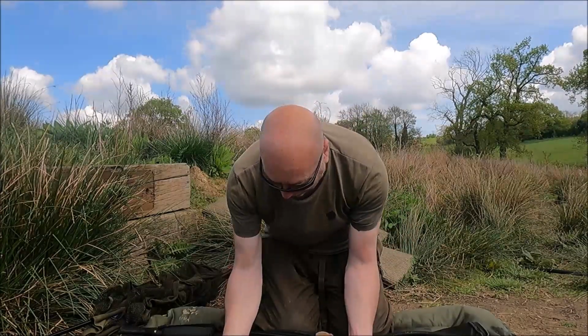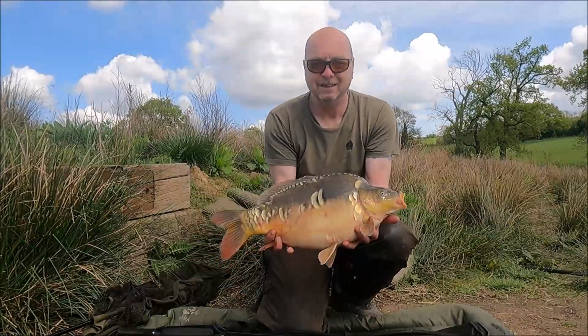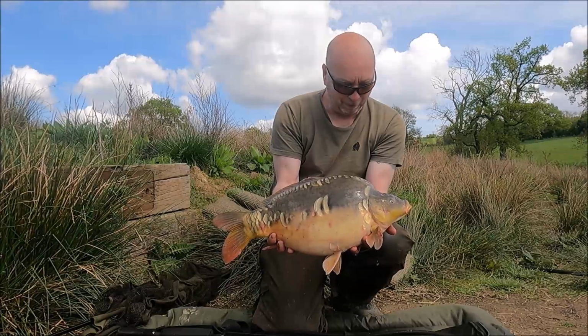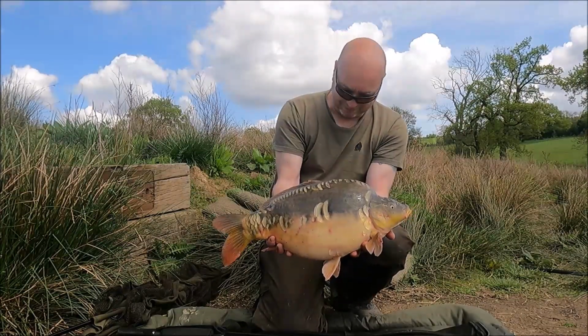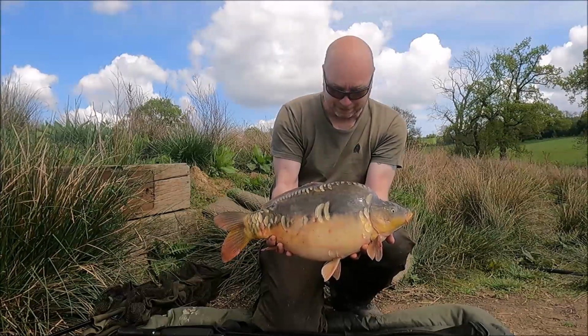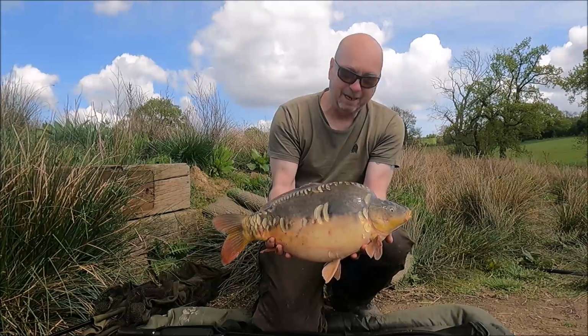It's either one that's bred on in here, or it's a little stockie. I'm not sure which, but it's a cracking little fish. I mean, it's 7.5 pounds. It's tiny, but it's like a little breeze block. It's absolutely solid. Well, yeah, really happy with that.